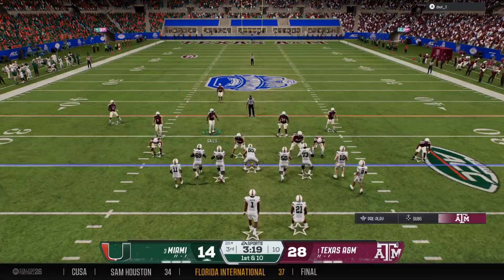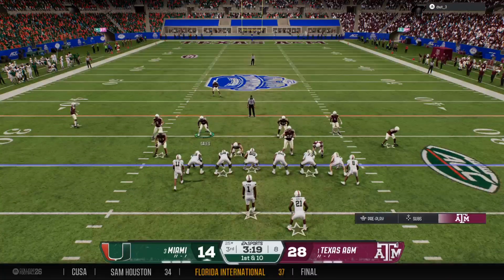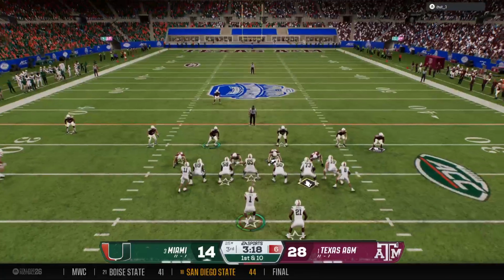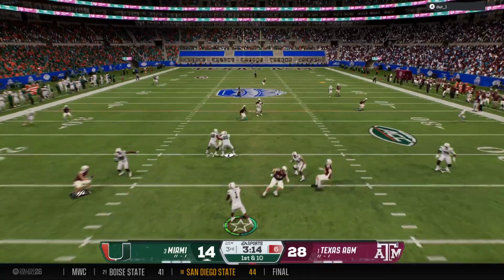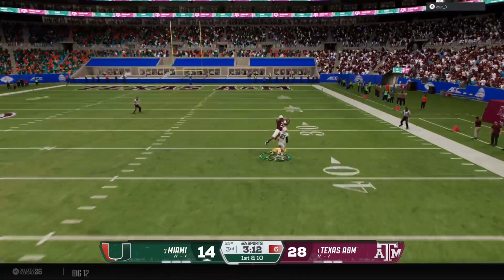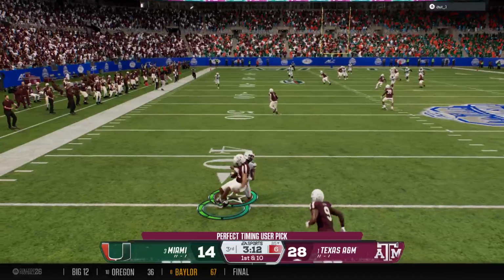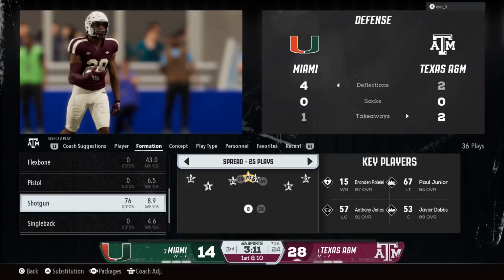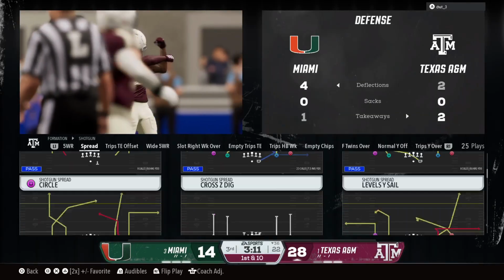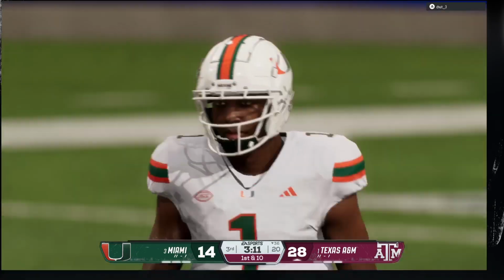Here comes the Miami offense back out onto the field. Looking out throwing here to start the drive. Looking deep to the right side. And the pass is intercepted. A takeaway for the defense. He's brought down quickly, but that takeaway is a huge play for this defense.